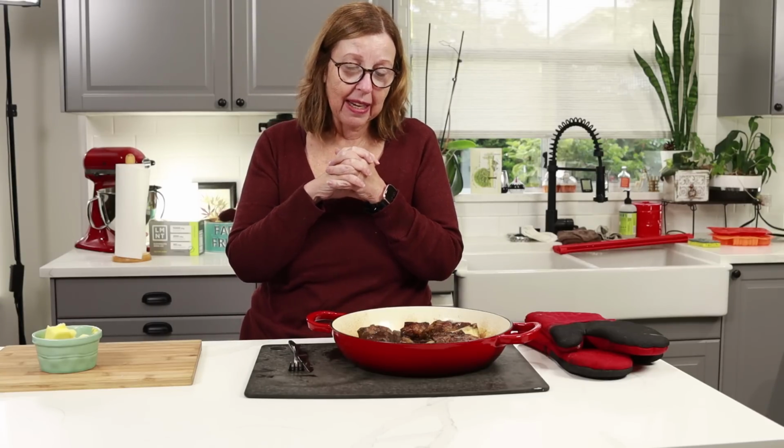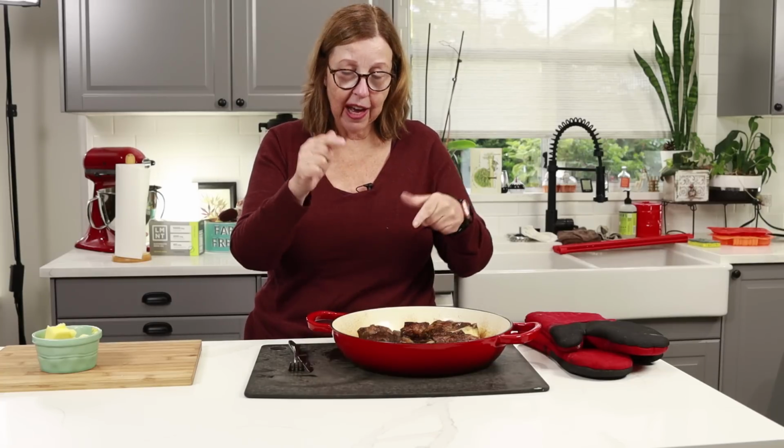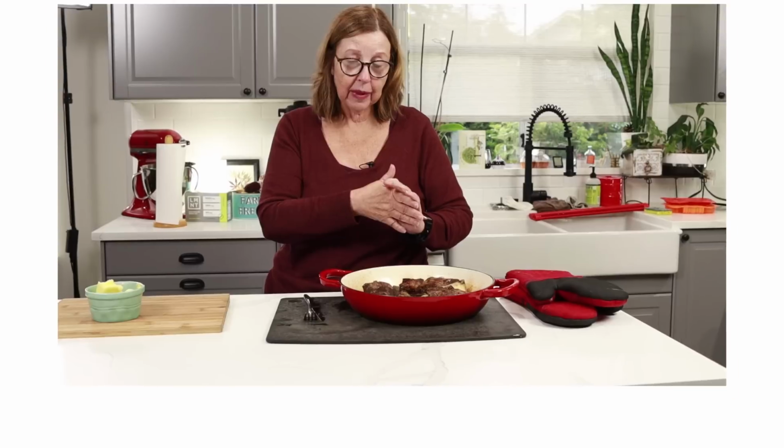I don't even think I'm going to need to add any of my butter bites or anything like that. This stuff is juicy, fatty meat. Perfect for BBBE or carnivore or keto or ketovore.